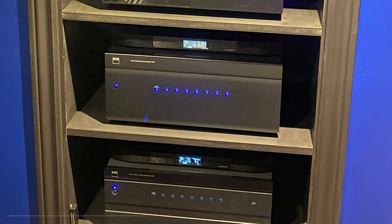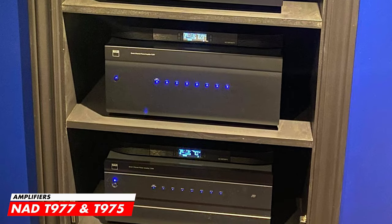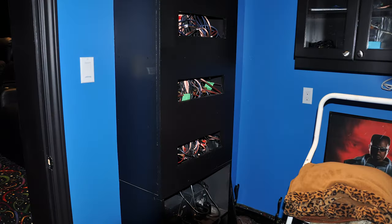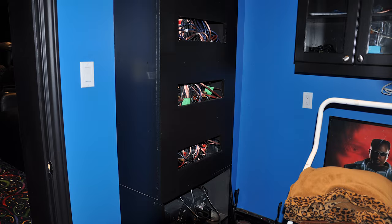In fact, every amplifier has one, and next are some of my favorite amplifiers, the extremely powerful NAD T977 and the T975 7-channel power amps. With these units, you'll definitely enjoy a sophisticated home theater system that will rival gear costing many times more. Check out the specs on these bad boys, you'll be blown away for the price, guys.